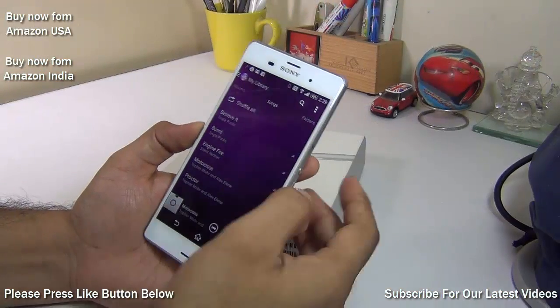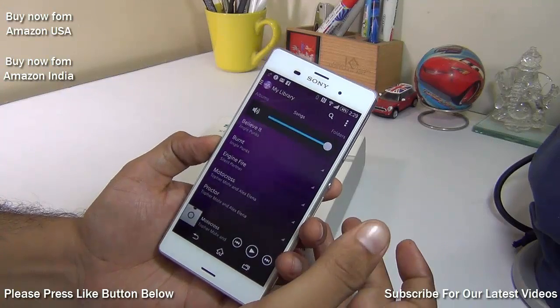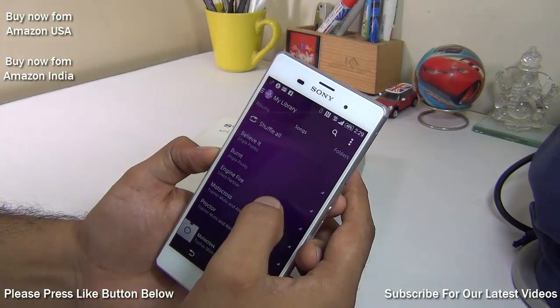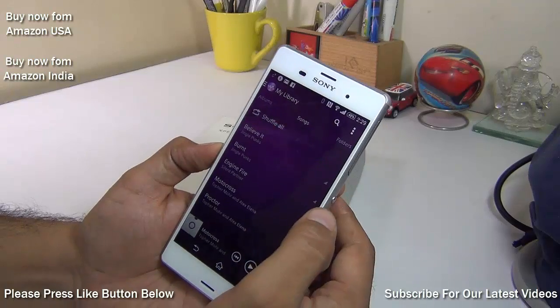After we have seen the video playback, let me give you an audio playback test and show you how well the audio comes out to be on this phone. So I'll play a few tracks for you to show you how loud it is. I have turned the volume to maximum before I start this test.